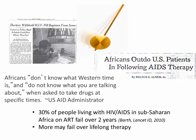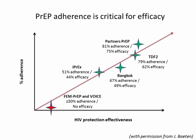So we really do need to pay attention for lifelong care. Now switching to PrEP, PrEP is also an area where adherence has been a huge topic. I think most of you have probably heard of the clinical trials. There have been many looking at the efficacy of PrEP. So these are the large RCTs.